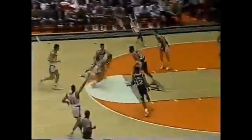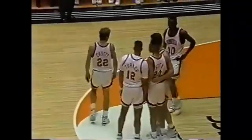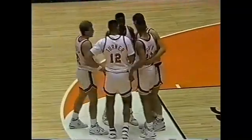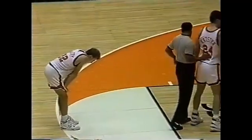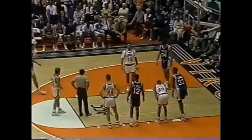Virginia pushing it ahead. John to the bucket. And the personal foul on Duke. Crotty really hasn't been able to get to the basket that much in this ball game. Able to take it all the way that time, draw the foul against Grant Hill. Crotty will fool you in that transition. You look at Crotty and you see a guy who doesn't really have a great deal of quickness, but he handles the ball very well in transition.